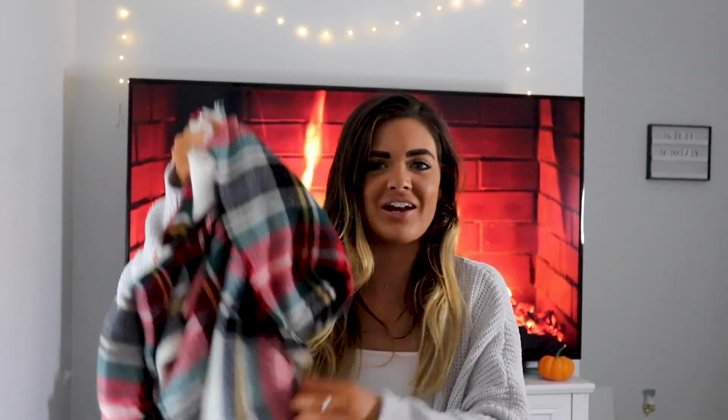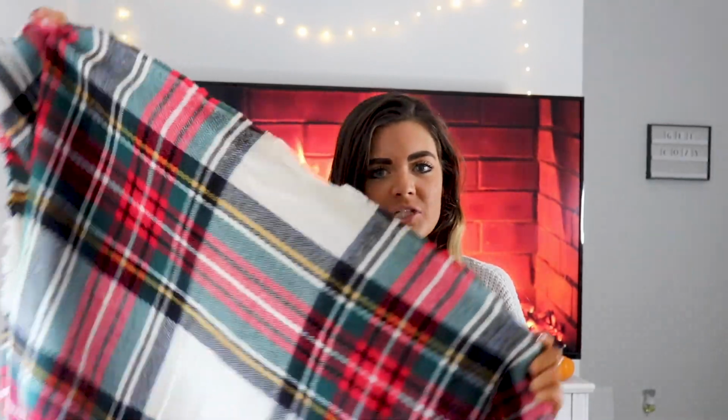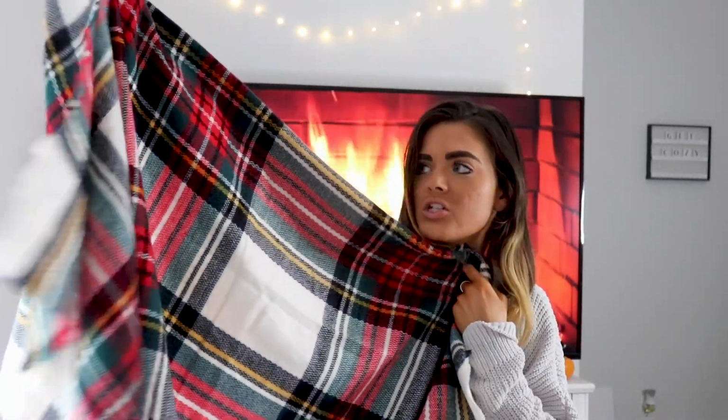And this is the one that I have right here in front of me. I know they have them at Target, they have them at Walmart, I've seen. This one's just a plaid, looks very fall-y, wintry, but they're super, super warm, and it's definitely something I would make sure that you have, especially if you're cold-natured like I am. Definitely keeps you super, super warm.